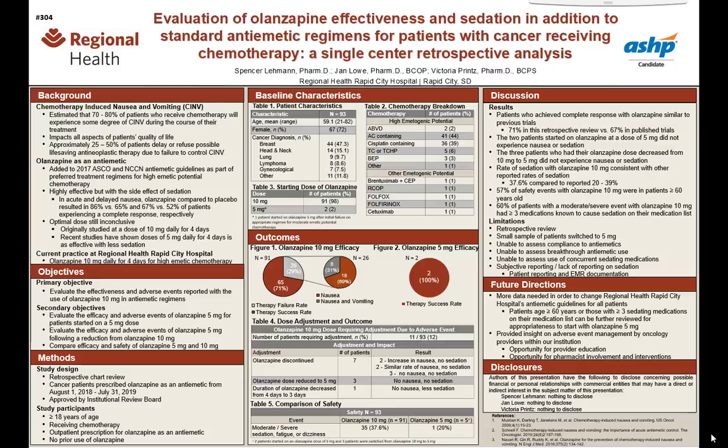So only 2 patients were started on a dose of 5 milligrams, but these patients did have 100% therapy success rates. Table 4 gets into dose adjustments and outcomes. As you can see by that first row there, the number of patients requiring adjustment was 11, so around 12% of the patients did require a dose adjustment. And then under that shows what the adjustment was as well as the impact.